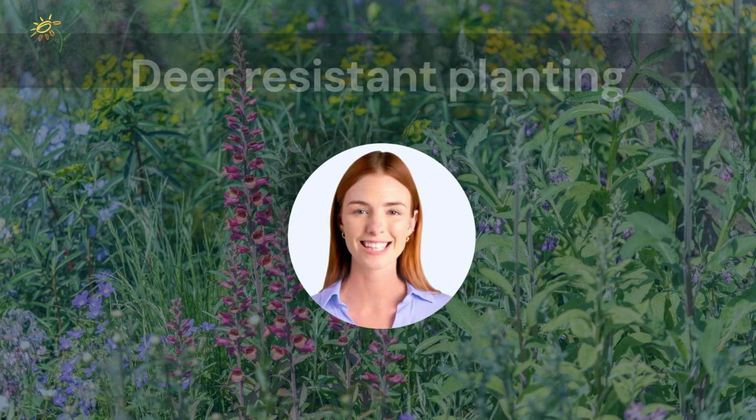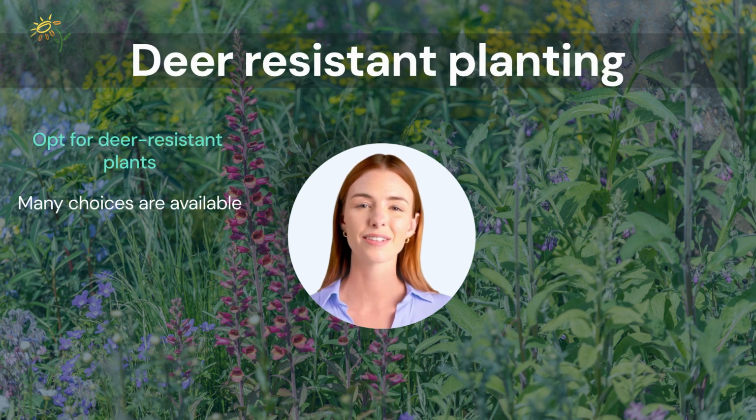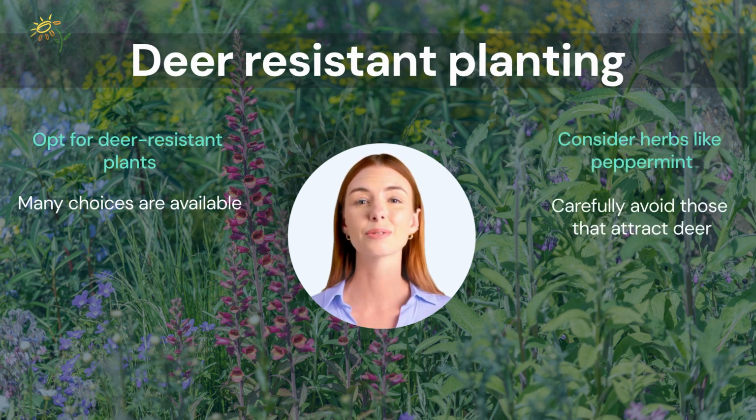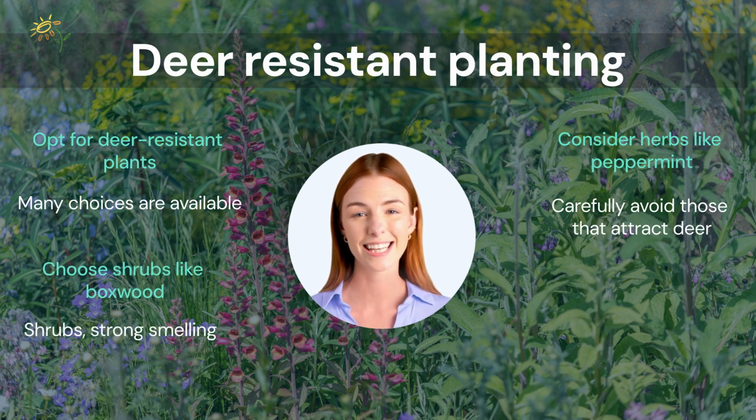Now, on to plant choices. Opting for deer-resistant plants can naturally keep them away. There are a wide variety of plants that deter deer. Think herbs like mint, thyme, oregano, and sage. Shrubs like boxwood, juniper, spruce, and pine. Flowers like marigolds, daffodils, foxgloves, and hellebores tend to be avoided.